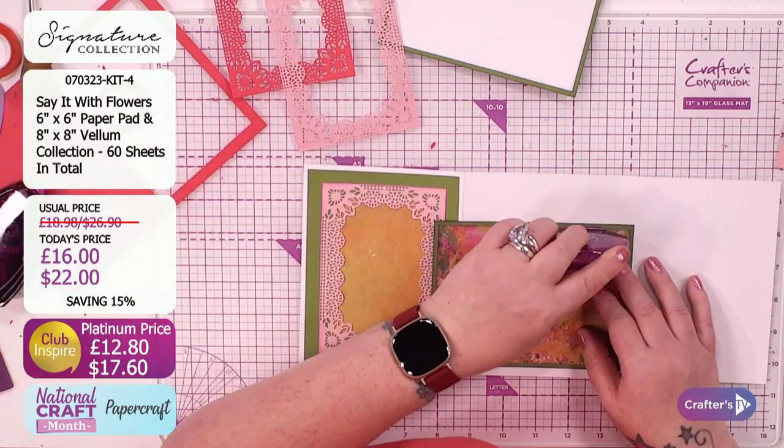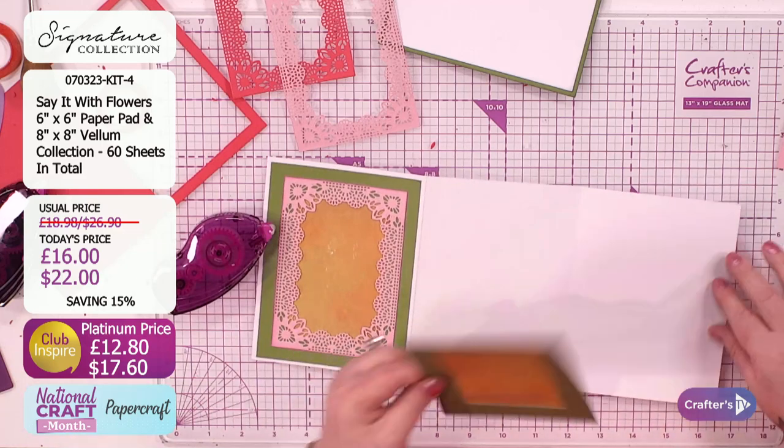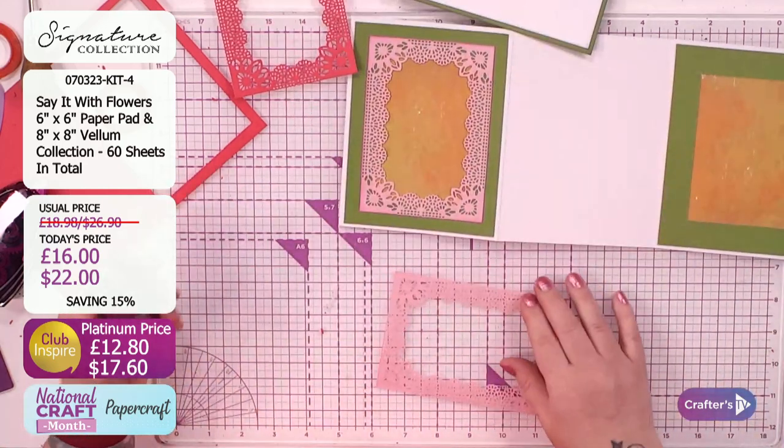Long tape. The only thing, when I've got my dotty and my straight next to me, I constantly keep picking up the wrong one. But they sound different. Yeah, they do sound different. It's like, you know, straight away, don't you? Yeah.